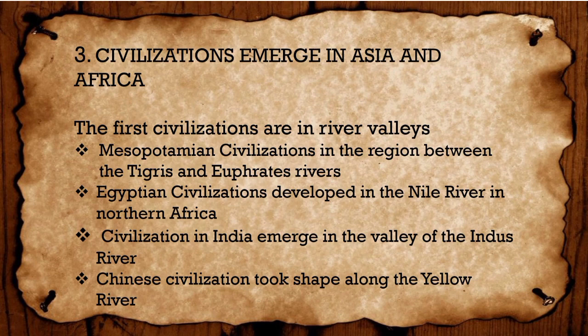Second is the Egyptian civilization that developed on the banks of the Nile River in northern Africa. Just as life arose from the waters, the seeds of civilization were first grown along the banks of the Nile. This mighty river, which flows north from the heart of Africa to the Mediterranean Sea, nourished the growth of the Pharaonic kingdom.